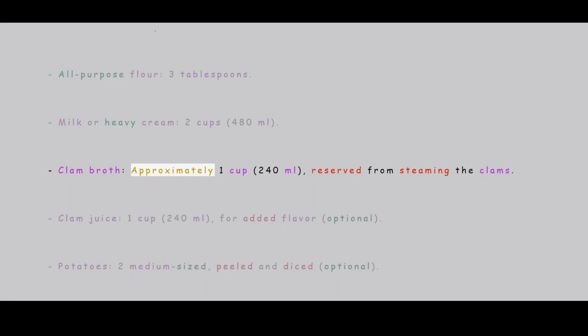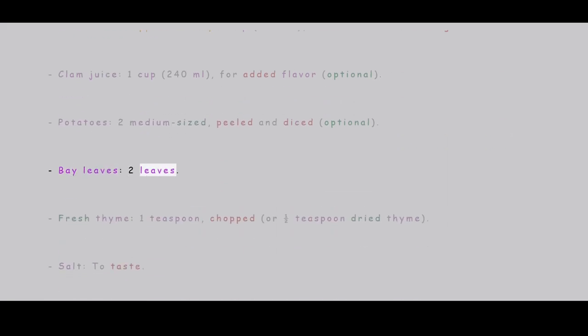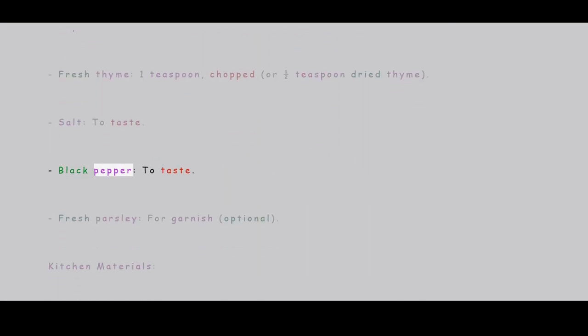Clam broth, approximately 1 cup, 240 milliliters, reserved from steaming the clams. Clam juice, 1 cup, 240 milliliters, for added flavor, optional. Potatoes, 2 medium-sized, peeled and diced, optional. Bay leaves, 2 leaves. Fresh thyme, 1 teaspoon, chopped, or 1/2 teaspoon dried thyme. Salt, to taste. Black pepper, to taste. Fresh parsley, for garnish, optional.